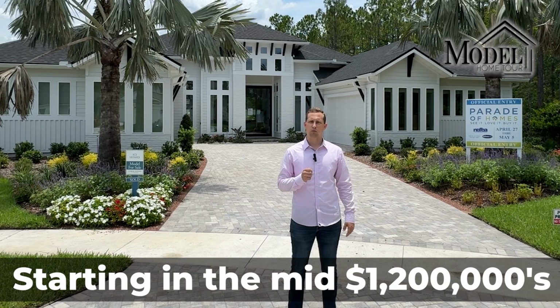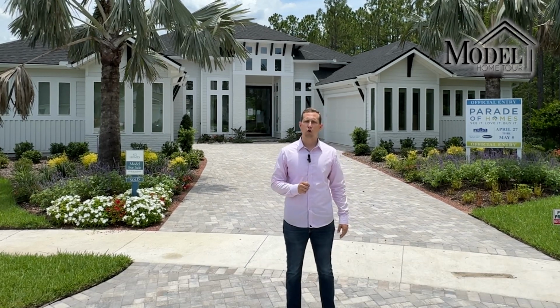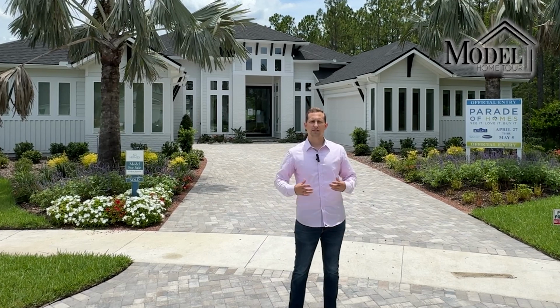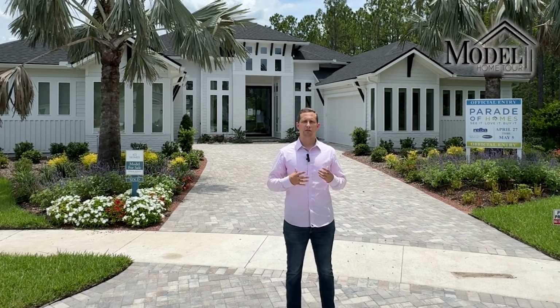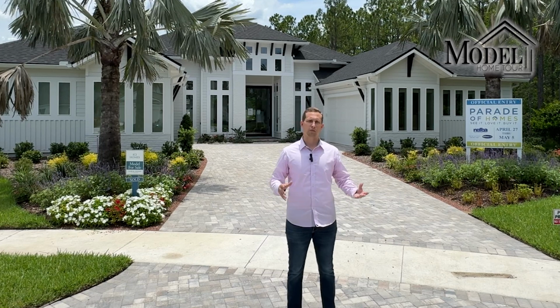Now, this floor plan starts at $1,249,900, so just under $1.25 million. And this specific model we're viewing today sold for over $2 million. So the seller, in this case the builder, did a lot of stuff to this home that is not typical of their base price, just to put that in perspective.